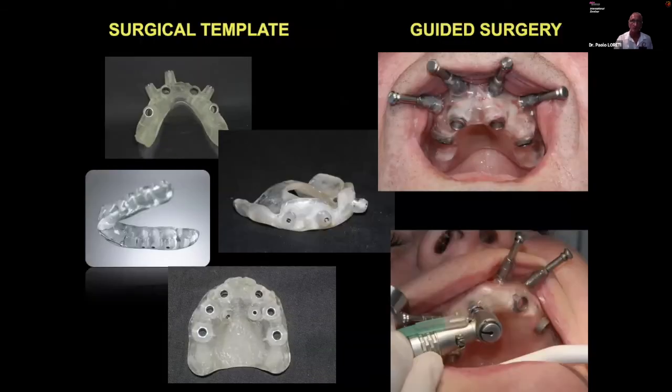Once you have made your planning, it is possible to plan and to produce a surgical template and then to perform your surgery. There are a lot of types of surgical template. Simplifying it a lot, in partial denture cases you can have a surgical template like the one you can see on the left of the screen, and this type of surgical template can be put directly on the remaining dentures. So you don't need to have another device for stabilization.